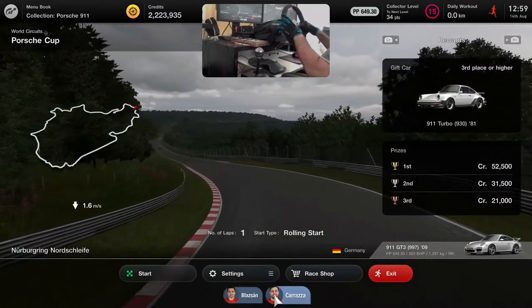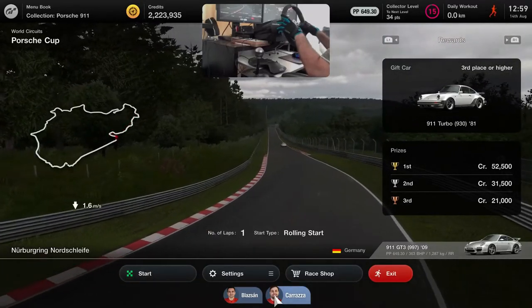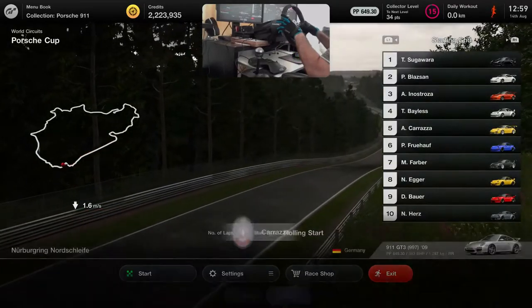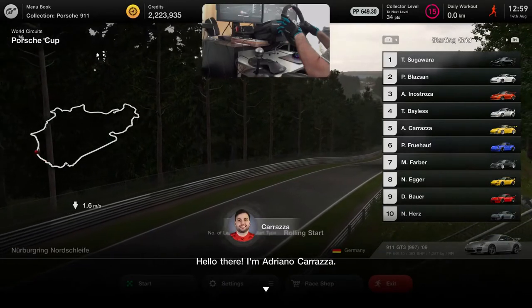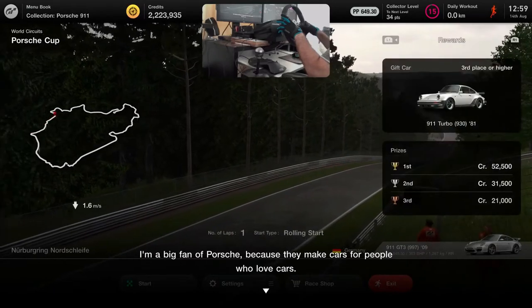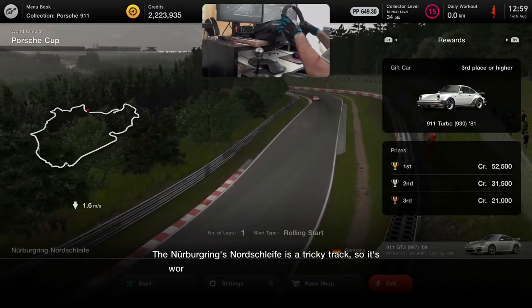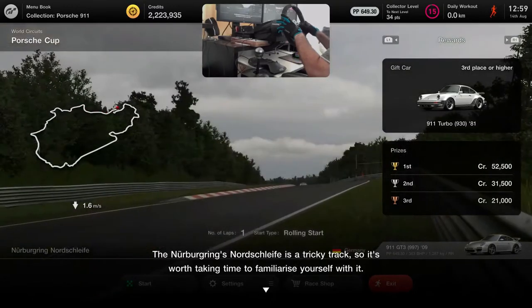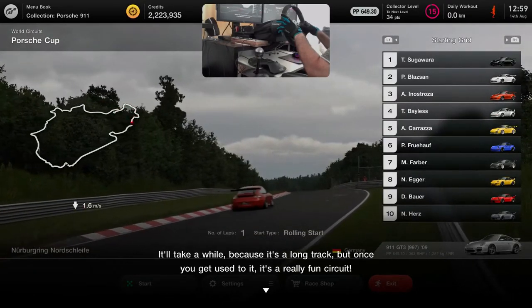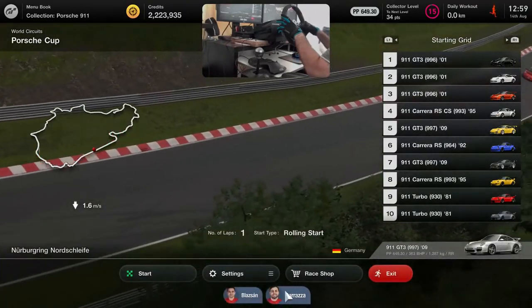I don't know, on the first race in the fast or even medium speed car, this car felt really bad. The GT3 997 I was driving. Hello there, I'm Adriano Carraza. I'm a big fan of Porsche because they make cars for people who love cars. My father really liked them too. The Nürburgring Nordschleife is a tricky track, so it's worth taking time to familiarize yourself with it. It will take a while because it's a long track, but once you get used to it, it's a really fun circuit.